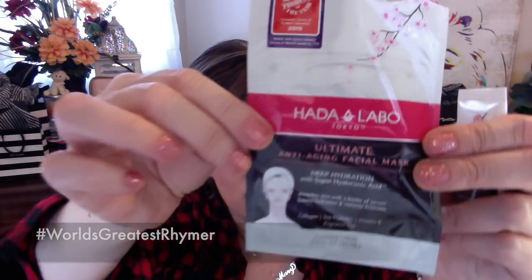The next thing came as a kit to me from one of the Fritzy family. Thank you so much. I very much enjoyed this Hada Labo, I think that's how you say it, Hada Labo Tokyo Ultimate Anti-Aging Facial Mask. It had a wash and it had a moisturizer. I'm so close to the end of the moisturizer, it's not funny. I probably should have held off until I was done because I'll be done this week with it. But this is very nice. This mask was super nice.